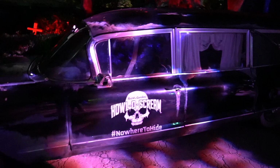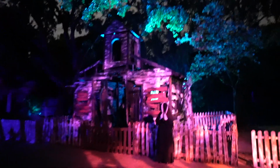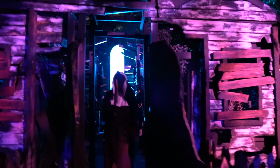Whoa, look at this hearse. And then coming over here, which I don't know why we are walking over here because there's nobody in this direction. And I feel like I'm, hello. Oh, okay, all right. I knew I shouldn't have walked this way. Pretty cool stuff. Happy Halloween to you guys.